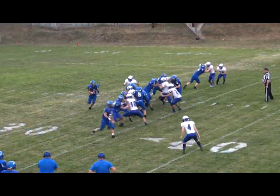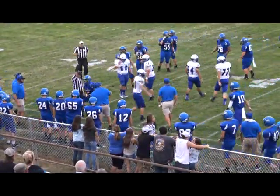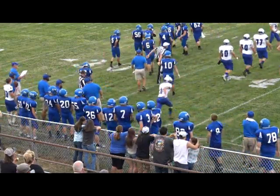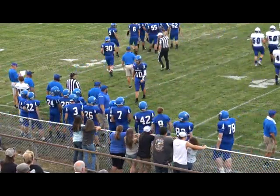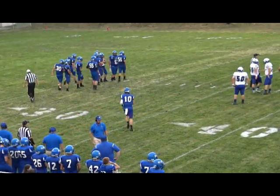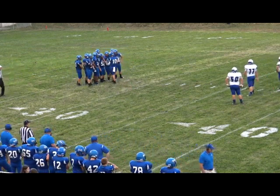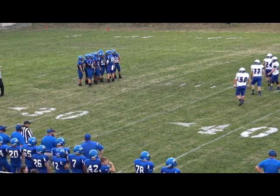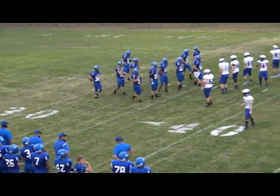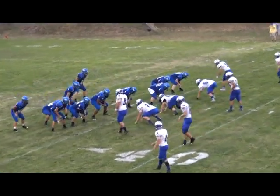Single wing goes back. Dudley, Pioneers got him. Maybe a yard, maybe two. There's Connor Dudley there on the carry. Picked up, looked like about 3 yards. It'll be second down and 7 for Castlewood. Well, still pretty early here in the second quarter, probably about 9 minutes left.